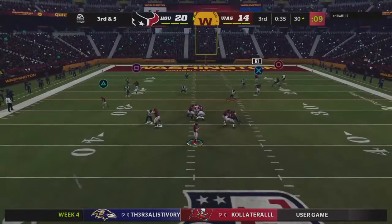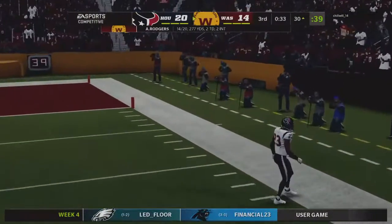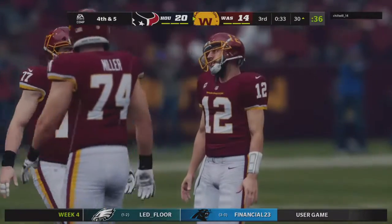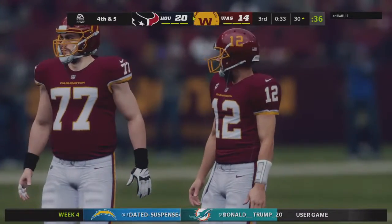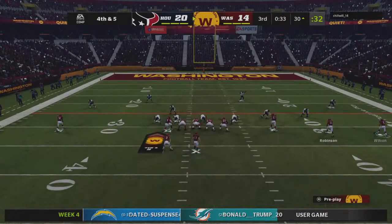Working from the gun, Rodgers. And that would be incomplete. They really had a good drive going there, but a nice recovery by the defense these past few downs, able to knock that one away on 3rd down and bring up what I think for the offense, an unexpected 4th down here.